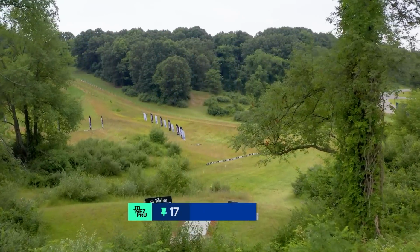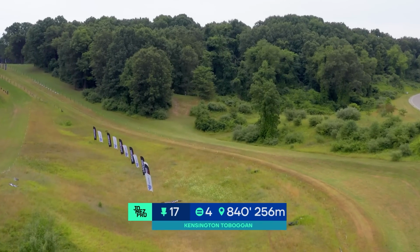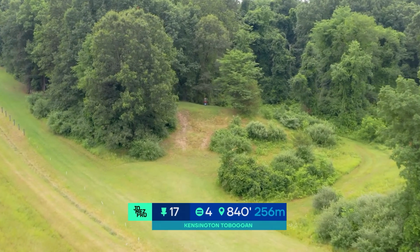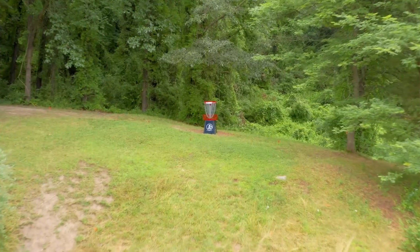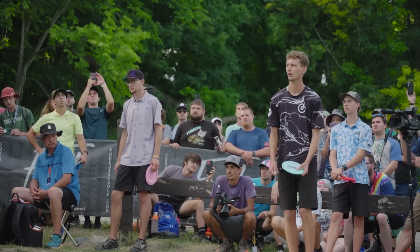Hole 17, big bruiser, par 4, starting out downhill, 840 feet, OB on the left the entire way. And then a hill that just a drone somehow makes look inconsequential, but is actually kind of huge at the end of the hole that you've really got to power your way back up to reach for birdie.